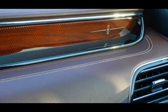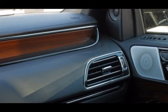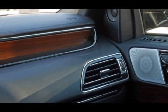There's no such disappointment in the engine, where a 3.5-liter turbocharged V6 creating 450 horsepower and 510 pound-feet of torque is paired to a 10-speed automatic.